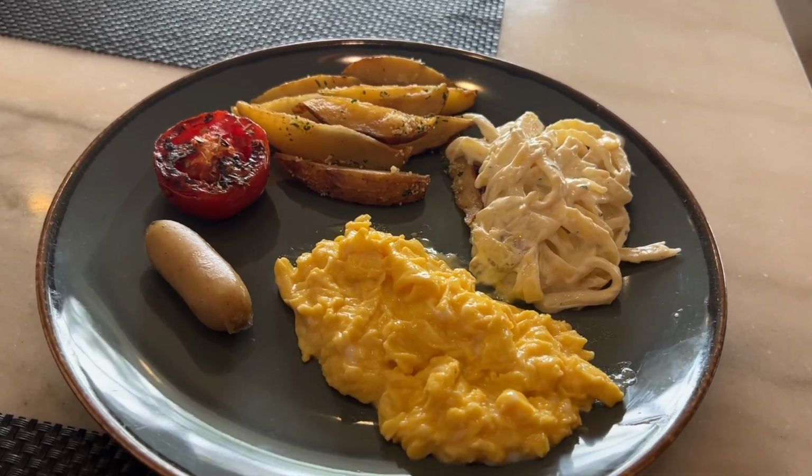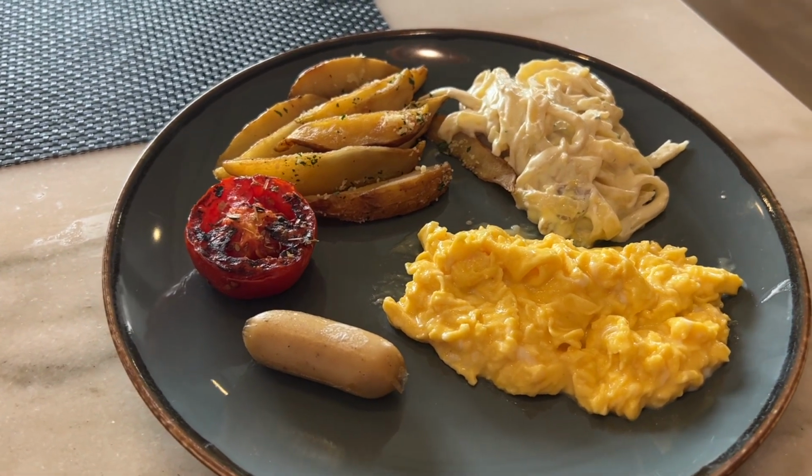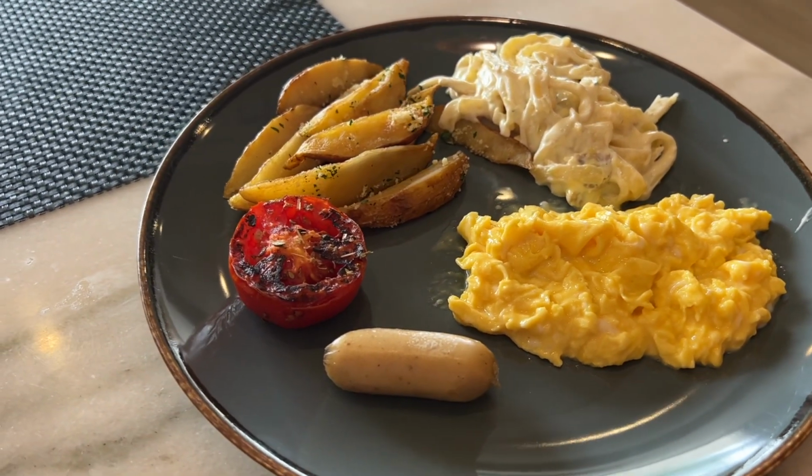You can do eggs your way. We got the scrambled eggs today, and it comes with a lot of sides. I believe there are wedges, tomatoes, sausages, as well as pasta. I also saw that there were corn and baked beans. So again, whatever you like.